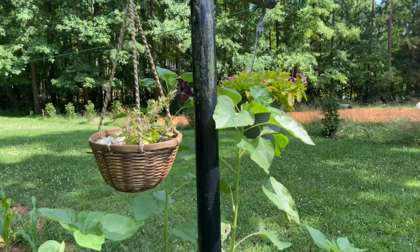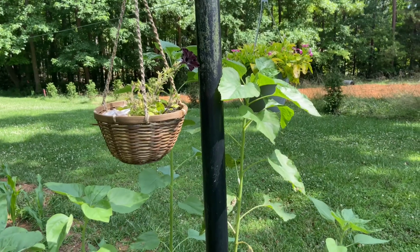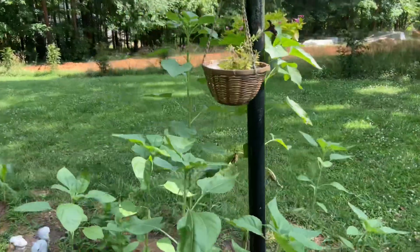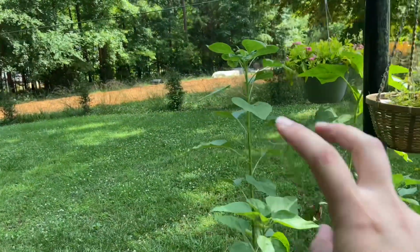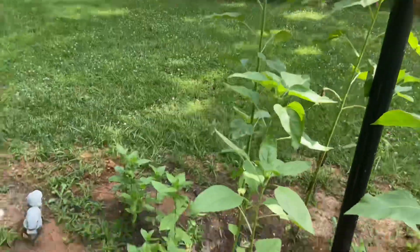So I didn't take them down. I didn't take them in. I just left them and they look sad, but it's okay. My sunflowers are looking great though, especially this one. This one has been what Allie calls the winner, the one that's growing the tallest. That one's the winner at the moment.